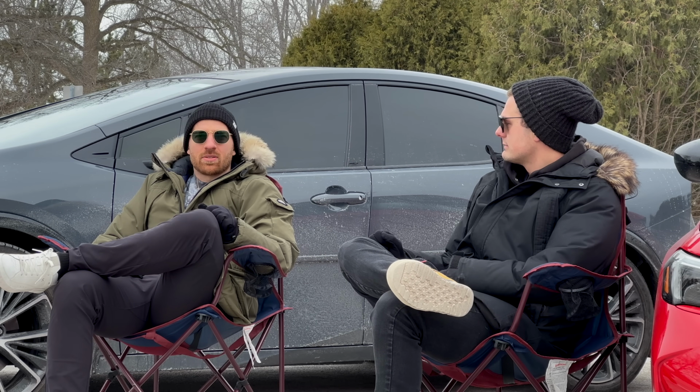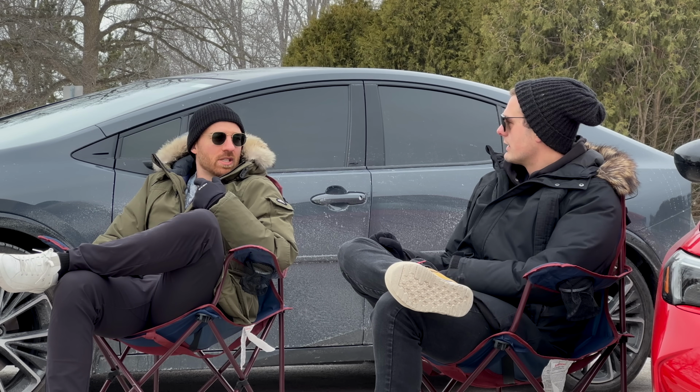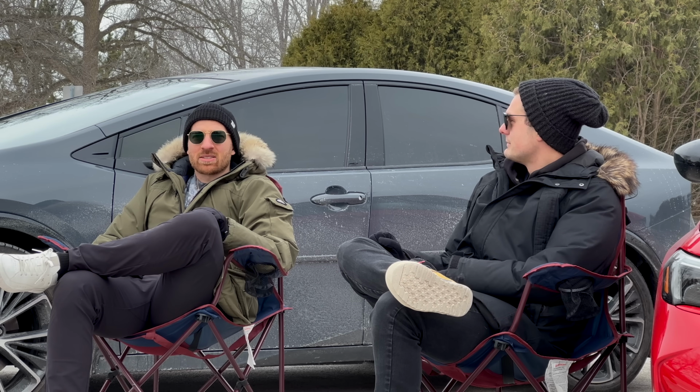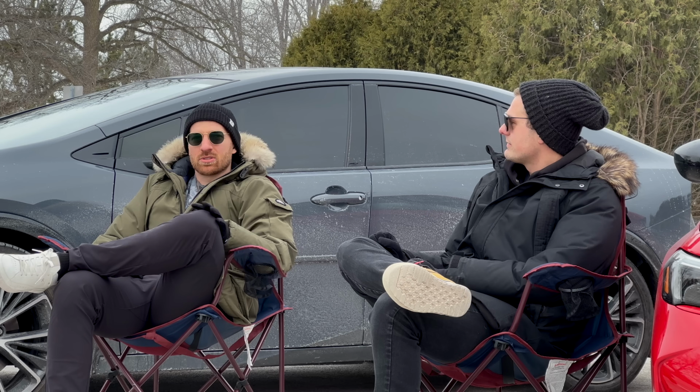Yeah, no, I don't think there's any small nitpick. I do wish that the panel roofs would open on the Prius. They don't. Yeah. That would be cool. Yeah, that would be nice. But outside, you got windows for that. Yeah. But no, outside of me wishing I got some additional features, it's whatever.